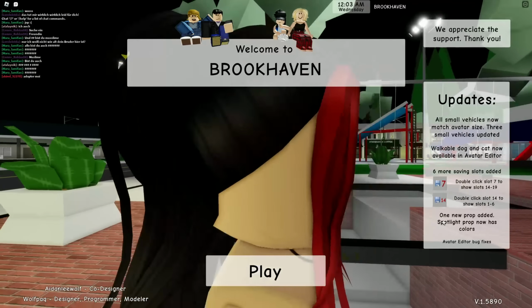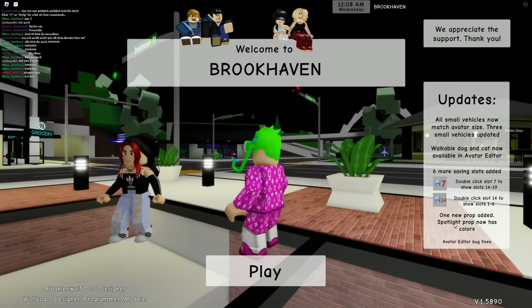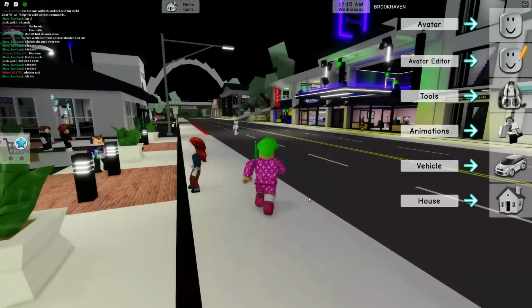And then also, we got a new prop that is added, and the spotlight prop now has colors, and they also fixed some avatar editor bugs. Okay, so that's pretty cool. We got some new stuff here in Brookhaven, and let's take a look.